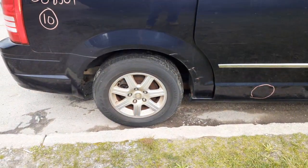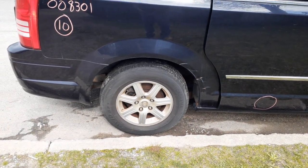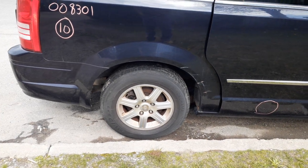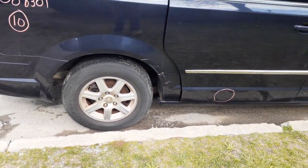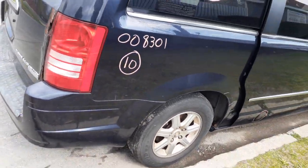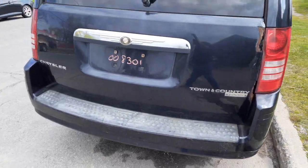Okay, you got a set of 16-inch wheels all the way around, 7-spoke. All of them are pretty much the same with the center, either oxidizing or bubbling and peeling, and so on and so forth. You do got a right side taillight. Okay, rear bumper cover is no good. We got the reinforcement. Rear hatch is no good.